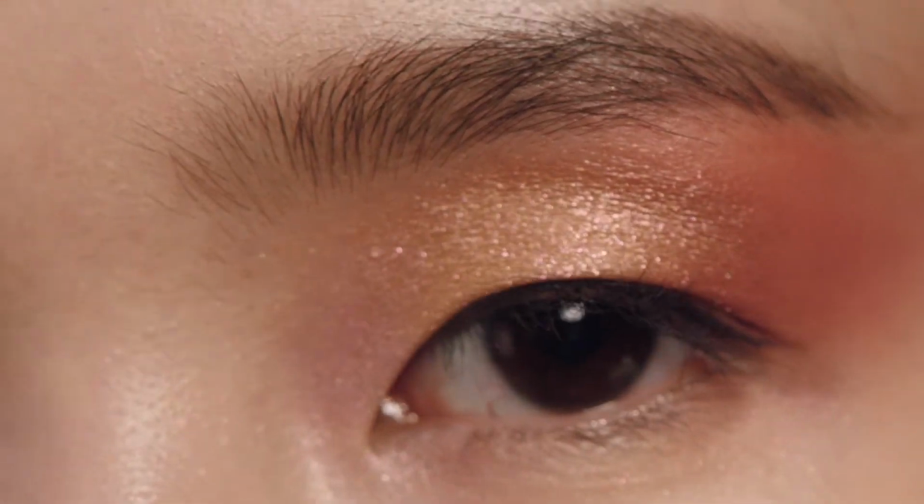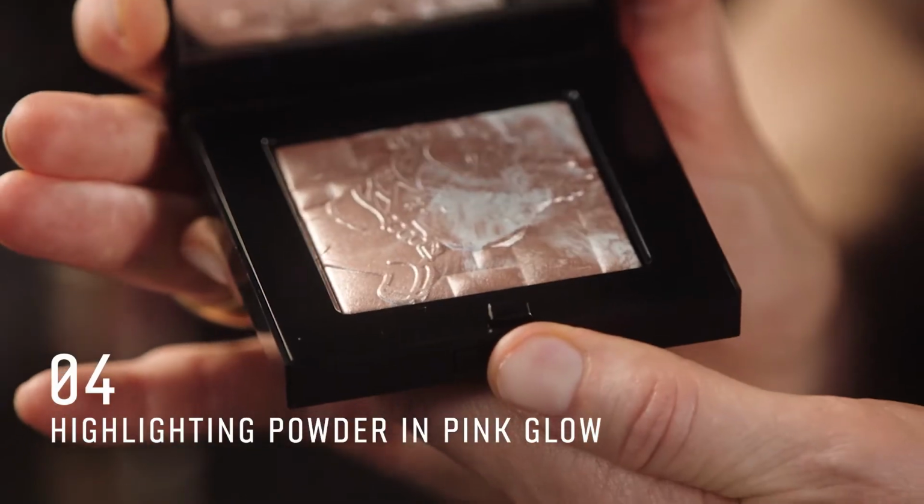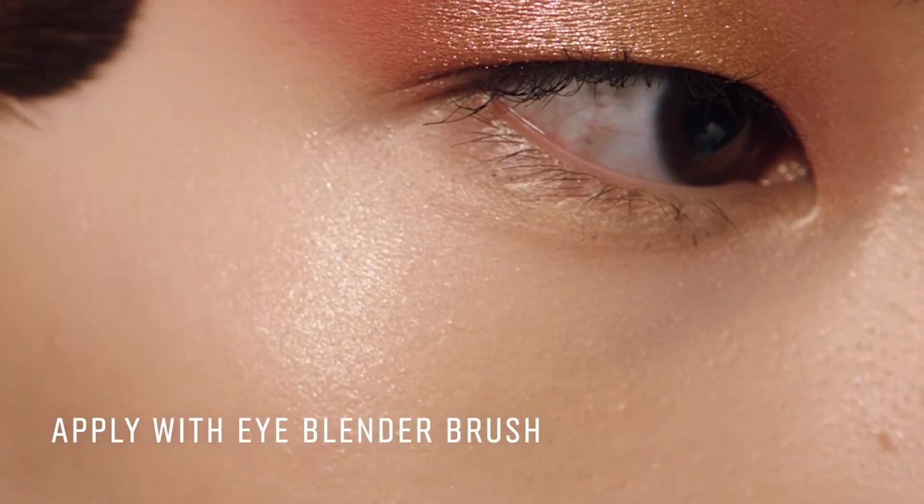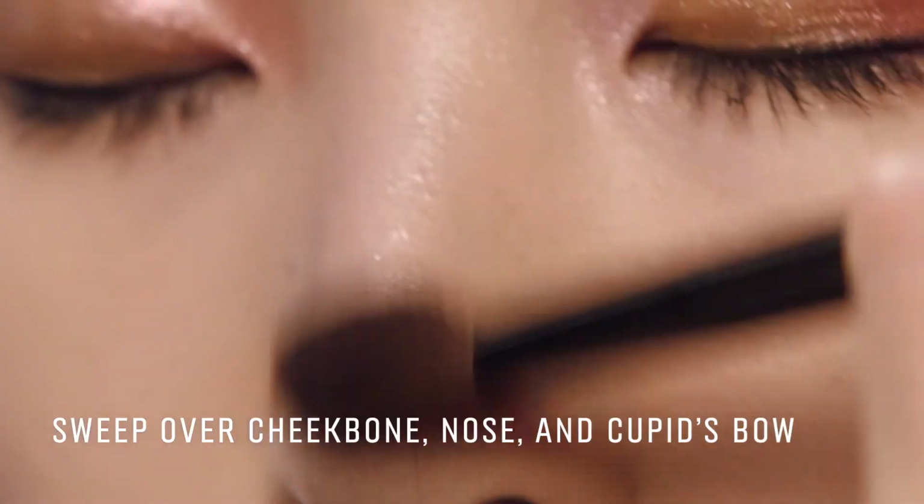Highlighting powder really creates a luminous finish to the skin. I really like to use our eye blender brush and apply anywhere the light naturally hits: the cheekbones, the center of the nose, and the Cupid's bow.